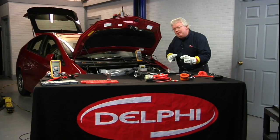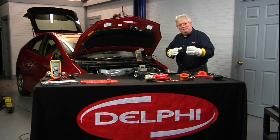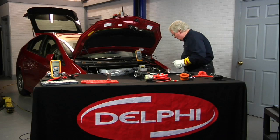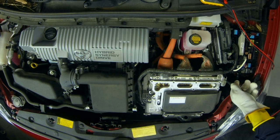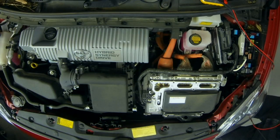This is not something you do, I repeat, not something you do if you're new to hybrid service, have not had the proper training, and have not been instructed to by the OEM manufacturer's instructions. So, say we have been instructed, we are trained, we can do our live dead live again, known good ground, 12 volts, my meter's working, 12.96, great, all right.